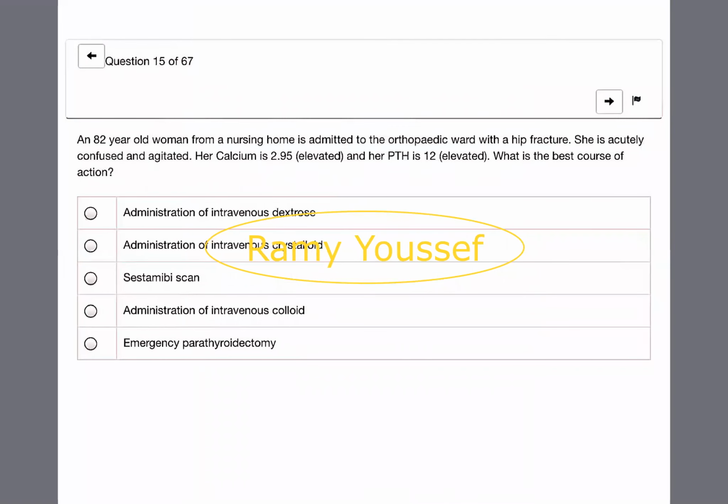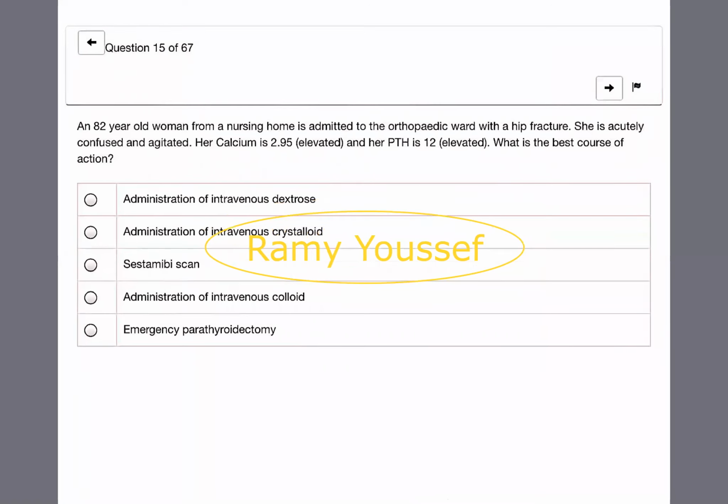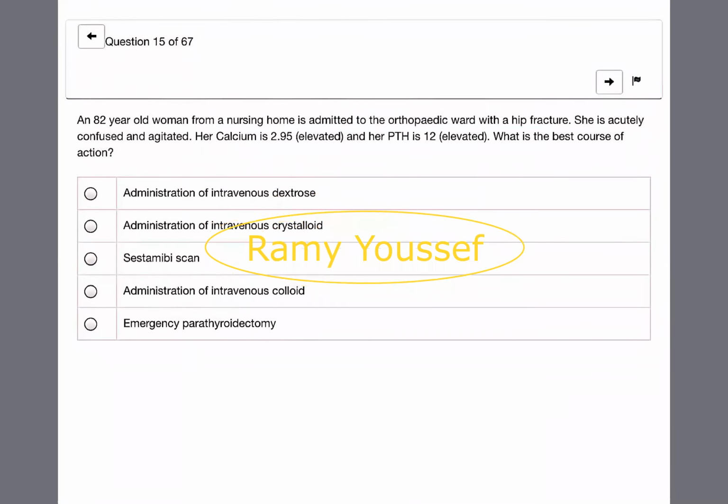Next question. An 82-year-old woman from a nursing home is admitted to the orthopedics ward for hip fracture. She is confused and agitated. Her calcium is 2.95, elevated, and parathyroid hormone is 12, elevated. What is the best course of action?